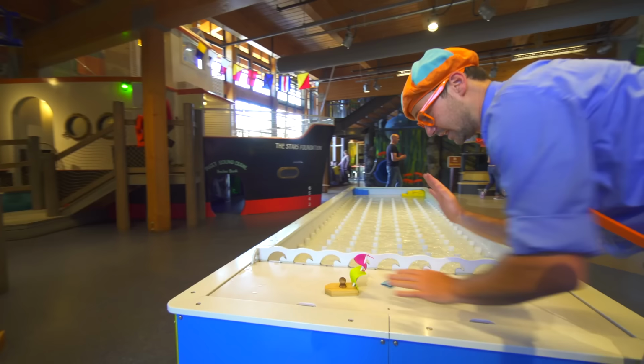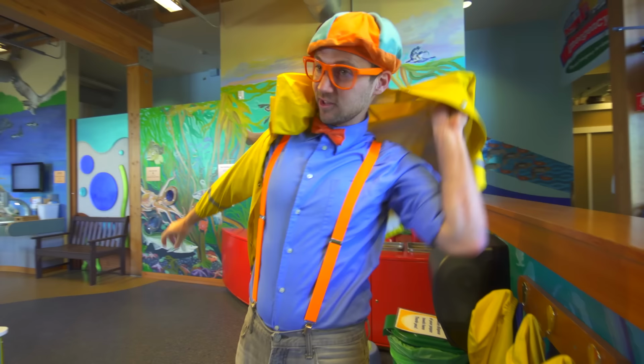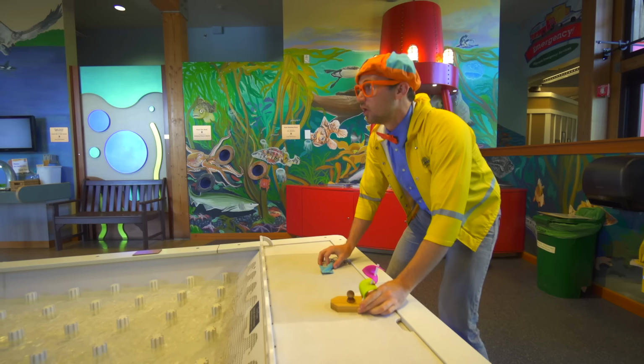Whoa, look at this. This is the water table, and it's really wet. Okay, before we put the boat and the squid in the water, let's go get our water jacket on. Come on. This water jacket is the color yellow. It's nice and snug. We're ready. Come on. Oh, wait a second. Let's go back here.